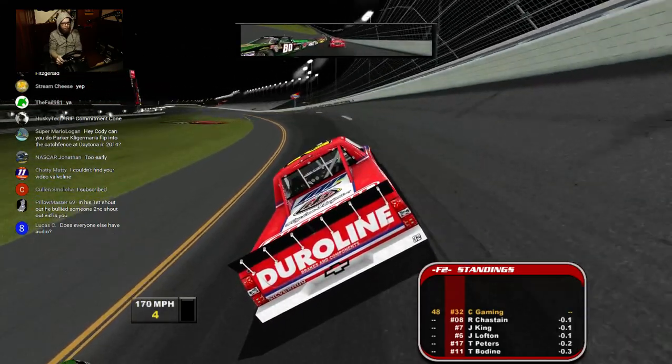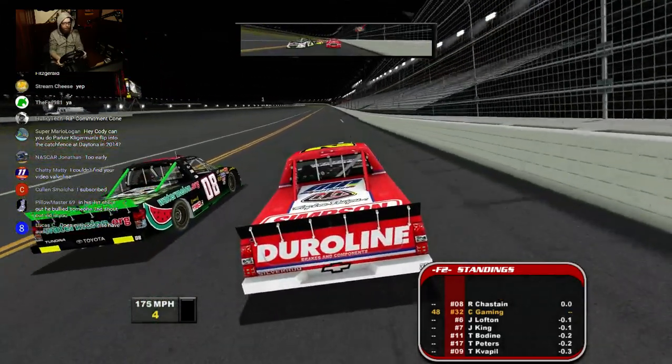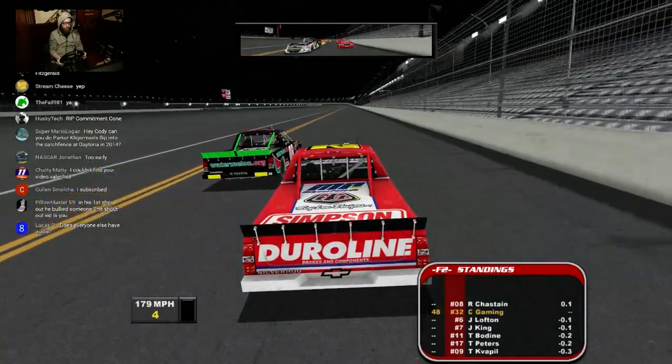I'm trying to get in front of the 08 car right here. There we go.